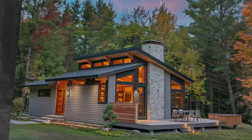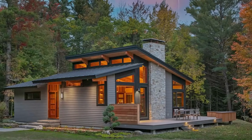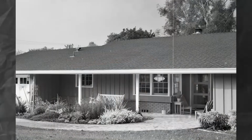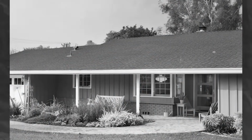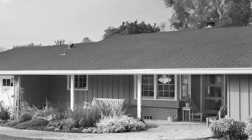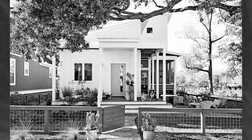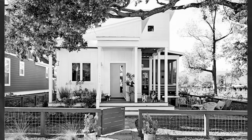Open-concept interiors maximize space, with exposed beams and built-in furnishings, enhancing the minimalist aesthetic. Original mid-century homes often featured warm, earthy tones like mustard yellow, burnt orange, and deep browns, reflecting the era's naturalistic design influences.